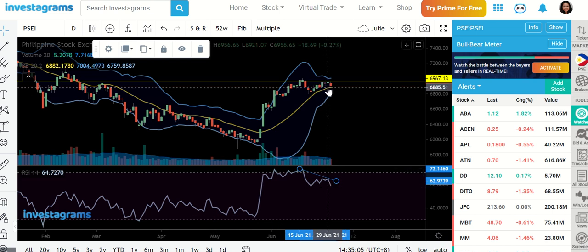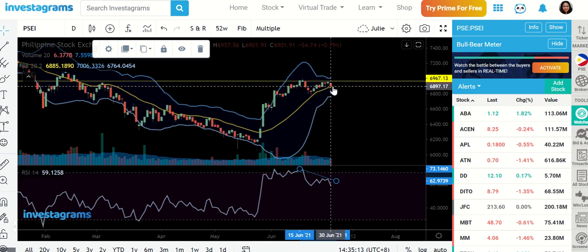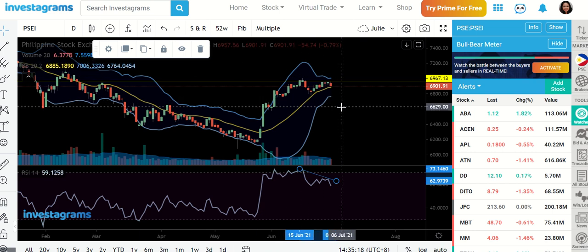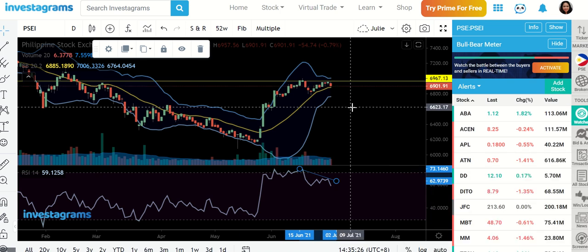So it did happen. Now, what we need to observe is if it breaks this MA20 line inside my Bollinger Band, then we might see more of a decline happening in the coming days. But for now, let's observe this MA20 right over here, because this could only mean a temporary retracement, right? Because people are already profitable, but we have to observe.